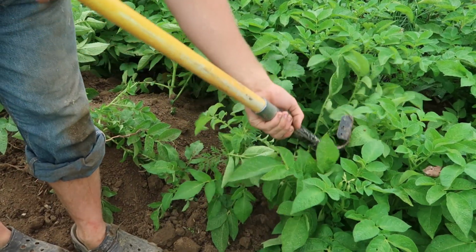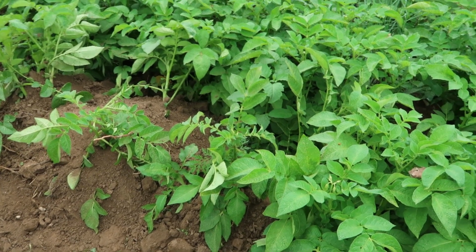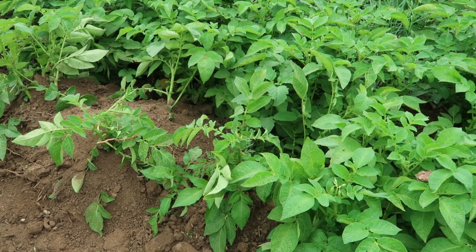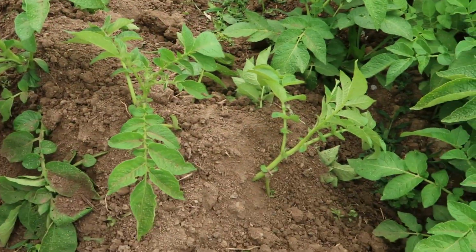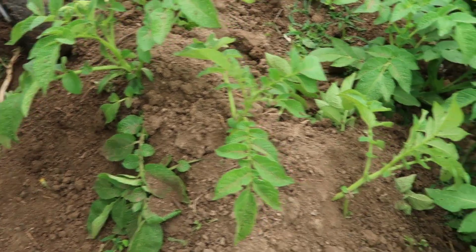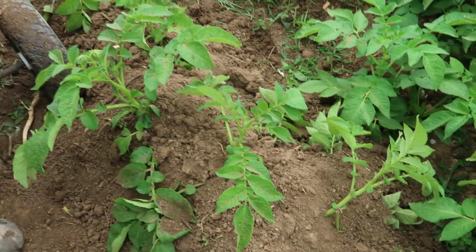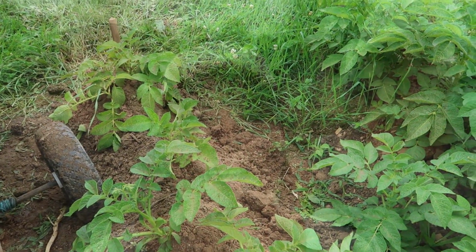And like Christopher said, these will produce even if we don't hill them. We just want to get the biggest bang for our potato buck. So here are these hilled up. There are some people who even do a second hilling. It depends on your variety and what you're after. So there you have it. We are in the throes of our potato planting.